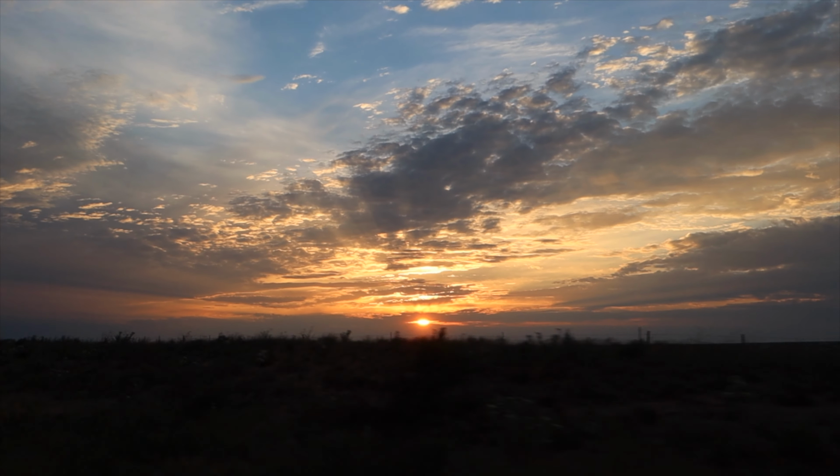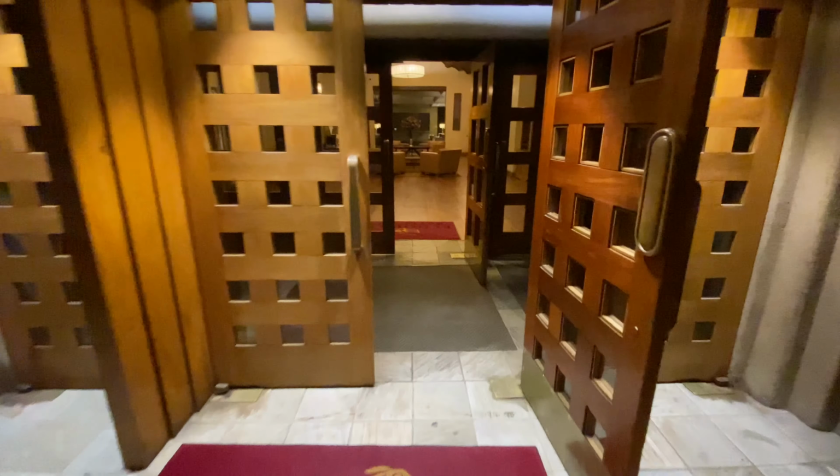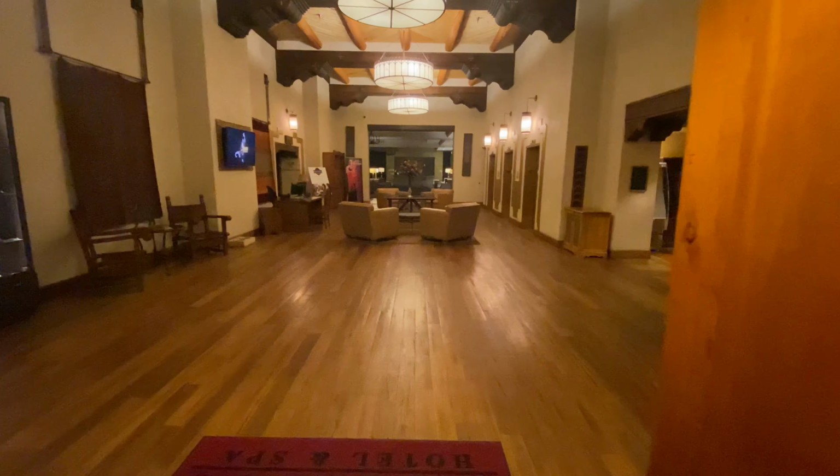Woo! Welcome to New Mexico. Oh, that's pretty. After taking in the beautiful sunset as we drove, we finally made it to Santa Fe, where we checked into the Eldorado Hotel and Spa.